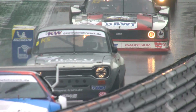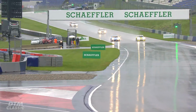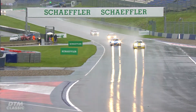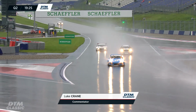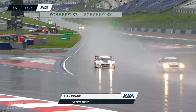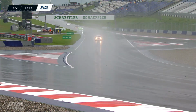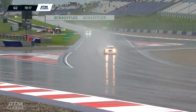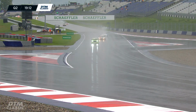As well. As you can see, some windscreen wipers going off, which is a whole new challenge for our classic drivers, that's for sure. And there's one driver in particular that's absolutely loving this, and that is Anton Werner, the 4x4 car being the Audi Coupe Quattro. Will absolutely love these conditions and expect to see some sideways motion for sure, but expect him to be able to get the best out of that car as well.